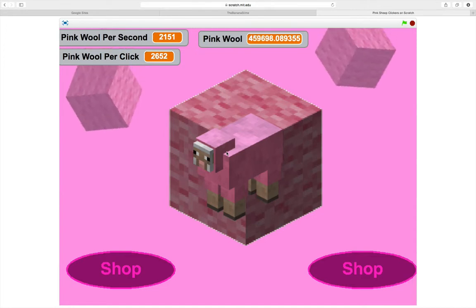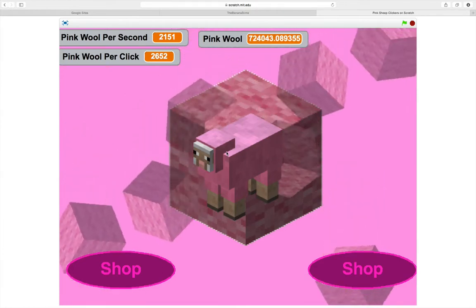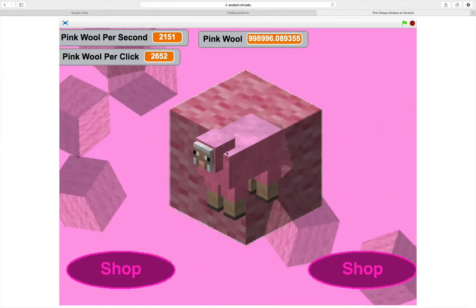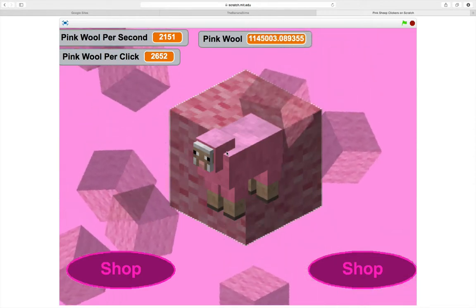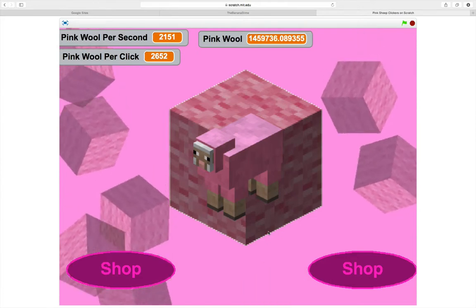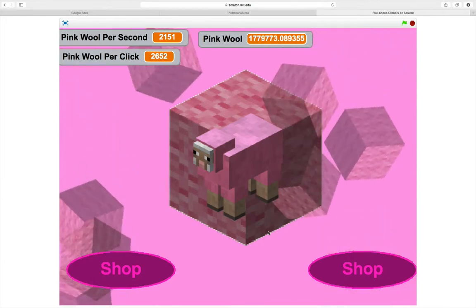Look how much my wool per second and wool per click is up to already. This is insane. 2,652,000 wool per click and 2,151 wool per click. I'm on total wool overload. This sheep doesn't even know what hit him. Yeah, it's probably going to take me a long time to get up to that 10 million I need for the next upgrade. But yeah, it's going to be insane.